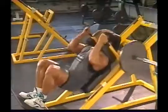The more intense you train in this power type training, the more recuperation you need. You have two variables: training and recuperation, or rest. If you increase one, you have to increase the other. One doesn't go without the other.